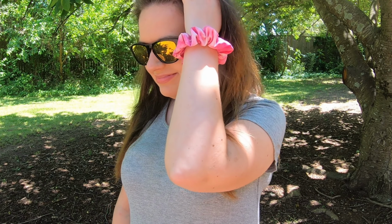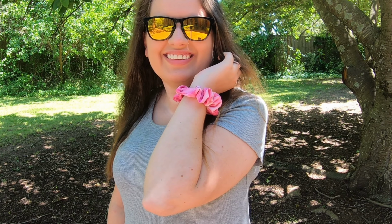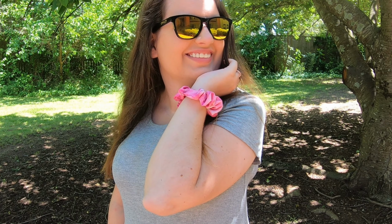Today's hair scrunchie is a little different. It's one that I actually made myself. I made it from some scrap fabric from making face masks.